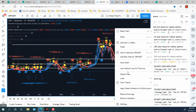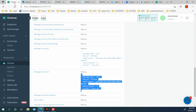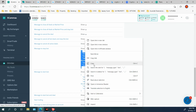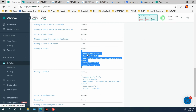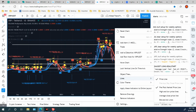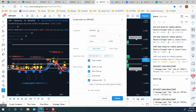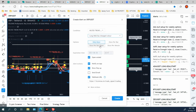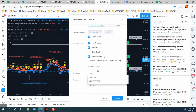And what we'll do now is we will jump back into 3Commas, and we'll say, okay, what do we need to stop the bot? Well, it's simply this. So this is, for those programmers out there, just simple JSON, so it's just name value pairs, that's all it is, which we're instructing the bot with. So we add a new alert, and we'll basically say, okay, we've got a Kilted Trend Pilot, when the long HTML has changed color, that's when we want to get out, once per bar close. We're sending it to 3Commas, and we'll say XRP stop bot as an example.